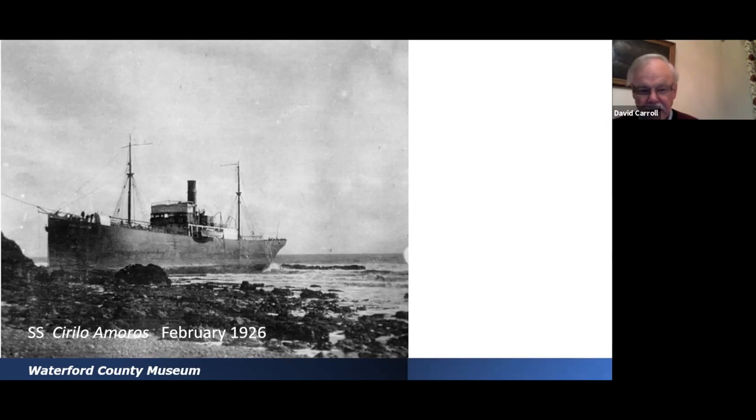And then there were several other ones during the 1930s. So there was the one in 1936 where they searched for hours looking for a ship called the Baron Graham, which they didn't find. The ship survived. It wasn't lost. The lifeboat was at sea for hours, and that's where the title of the book comes from. Those men had dauntless courage.